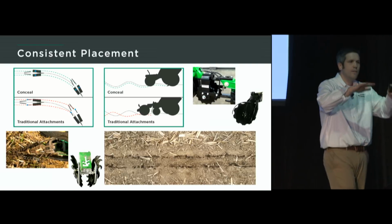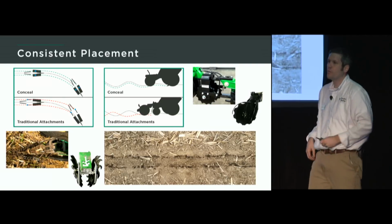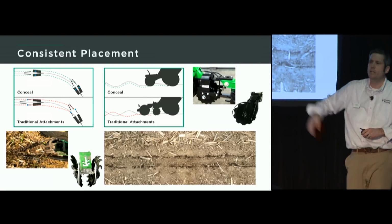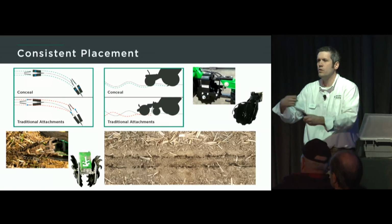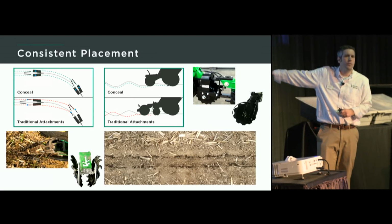And for guys that have some hills or have some bumps, you get a rigid mounted system, it's going to blow through the front end of that hill, and you're going to be putting product on top of the row unit for the next 5 or 10 feet behind that. And if any of you guys have run the systems that dribble it on top and hope to use the chain to incorporate it, and you've walked behind the planter, you've seen this picture before, right?